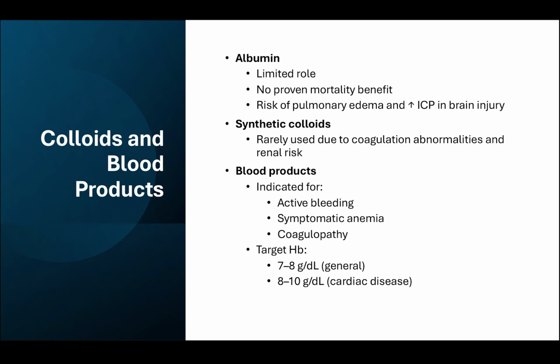Colloid solutions, particularly albumin, have limited indications in post-operative patients. Although albumin can temporarily expand intravascular volume, evidence does not show a mortality benefit, and risks include pulmonary edema and increased intracranial pressure in neurologic patients. Synthetic colloids are rarely used due to renal and coagulation complications. Blood products are reserved for patients with active bleeding, symptomatic anemia, or coagulopathy. Transfusion decisions should be individualized with careful monitoring for transfusion-related complications.